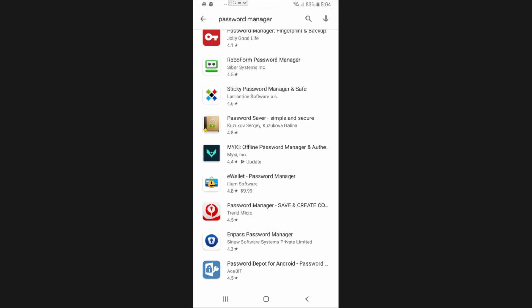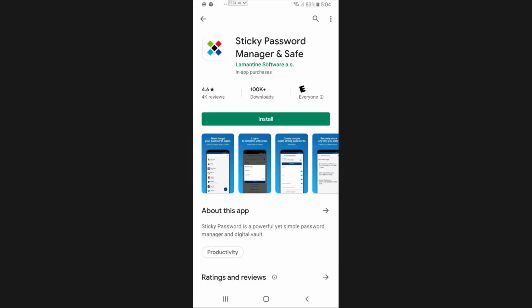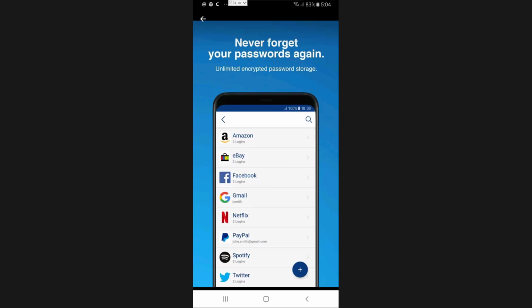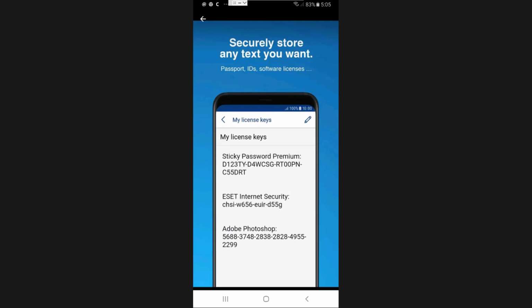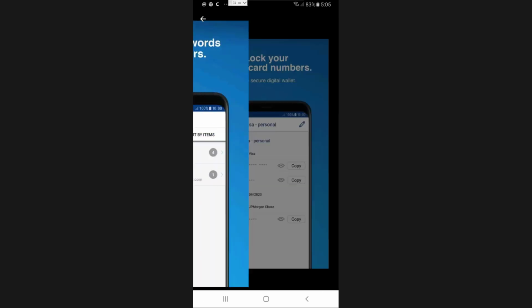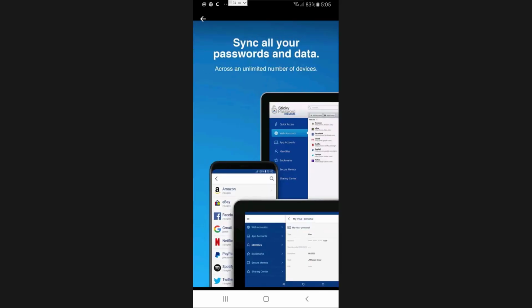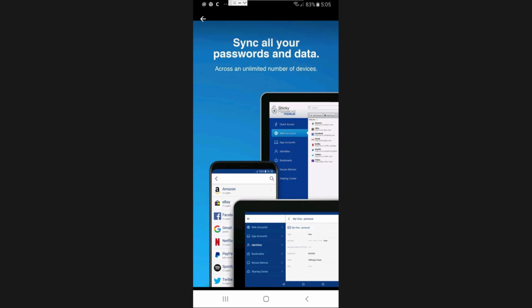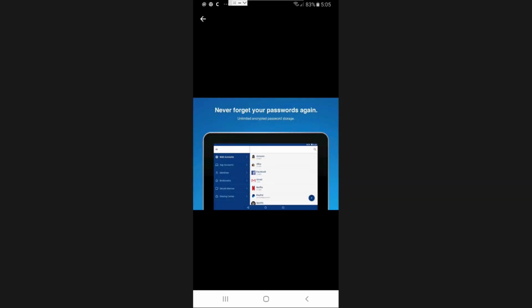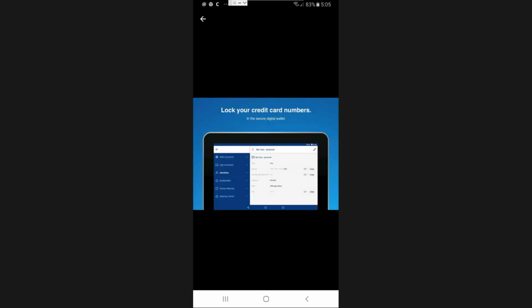Now the next one we're going to jump over to is Sticky Password Manager. Sticky Password is one I've seen some mention of on the internet. I'm not a huge fan of it because, again, I'm comparing this to the other options out there. You can see some of these similar features. You can sync this across all of your different devices, but I don't believe Sticky Password uses their own servers to sync that information. It's utilizing other cloud-based services to sync your information.